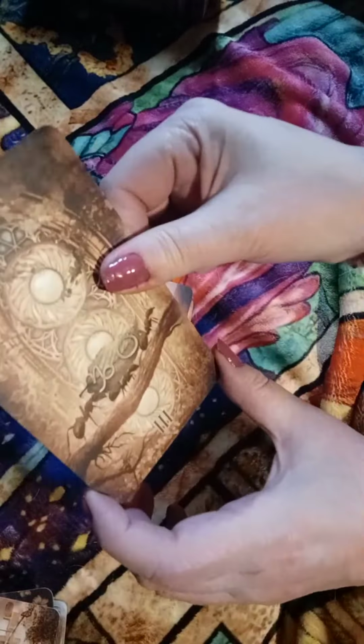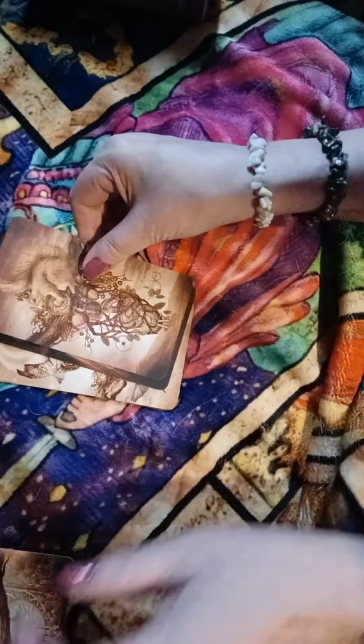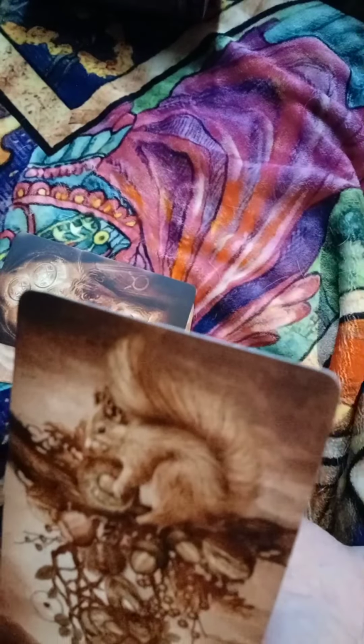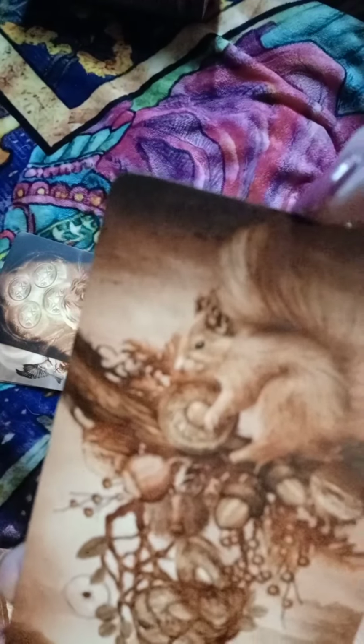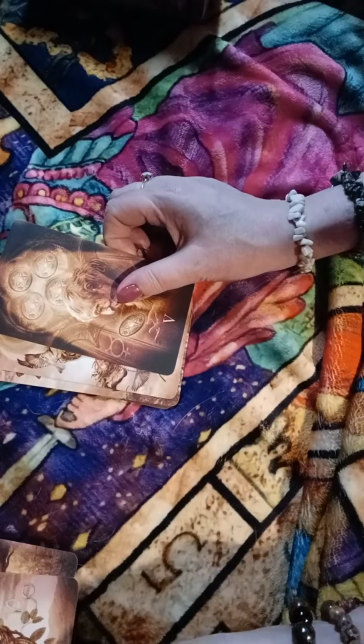And here we have the Two of Pentacles and the Three of Pentacles, or coins. And I love the fact that he didn't use the suit names either, because call it whatever you want. They said call it coins, call it pentacles. But what if you wanted to call it something else entirely? You could do that too if you wanted to. I don't know if you'd want to. I don't know if I want to. Maybe I will. That was the Four of Pentacles with the cool squirrel.